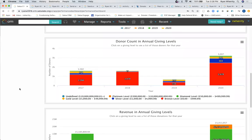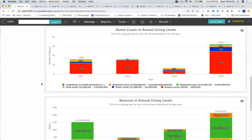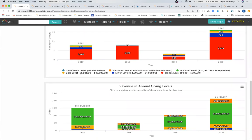And then we also do have a concept of annual giving levels baked into Salsa. Both the names and ranges are entirely up to the user, but we will always give you the donor count and revenue with these. So for example, in 2017, I had almost 3/4 of my donors at that bronze level, but that made up a very small percentage of the actual revenue that we brought in that year.